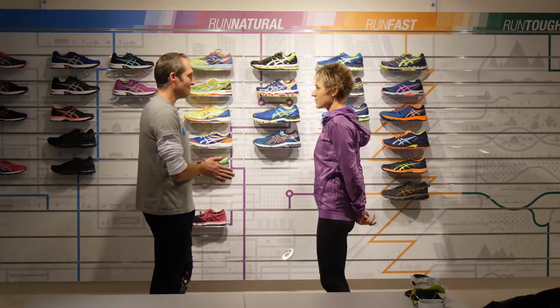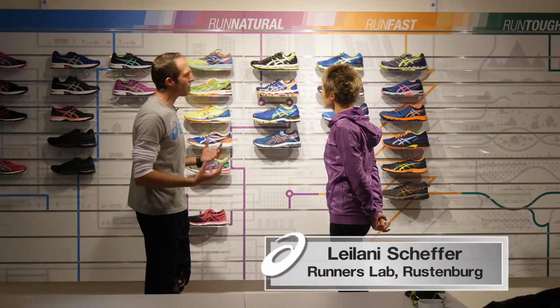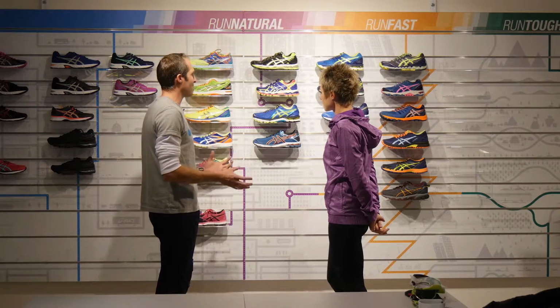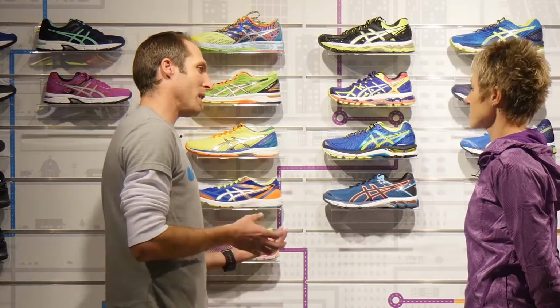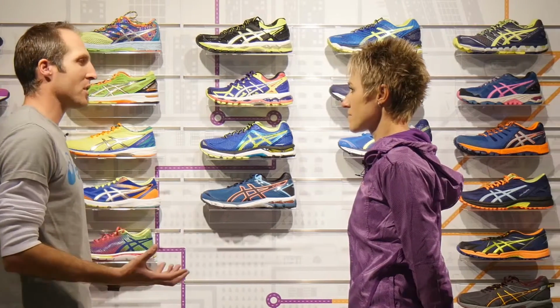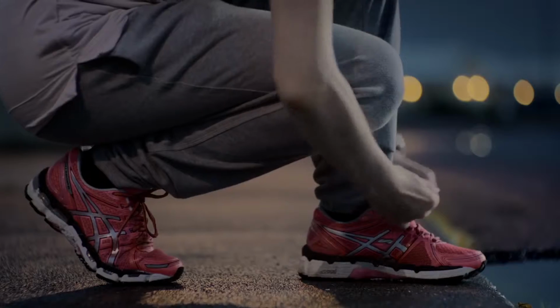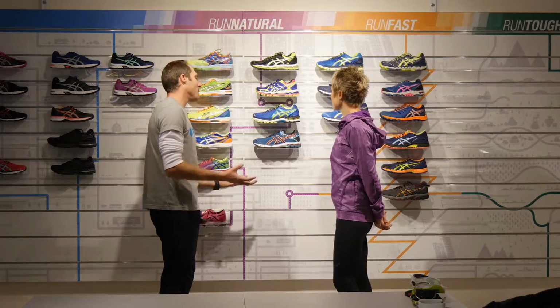Okay, Leilani, welcome. Hello. So if we look at the wall here, you've got run long, run natural, run fast, and run tough. Each category, the shoes are built for a specific reason, in the sense that some shoes are 10mm heel drops, some are 8mm, 6mm, 4mm, and each terrain offers something different to the athlete. The shoes themselves are shaped differently, obviously, for different terrains.